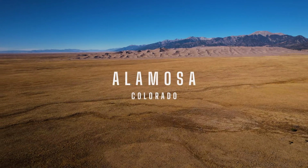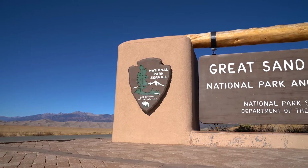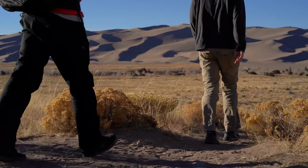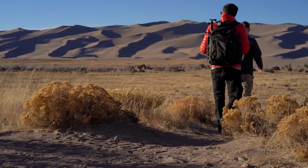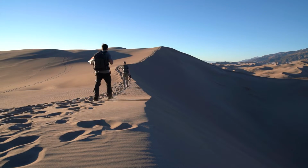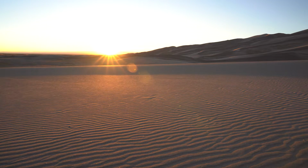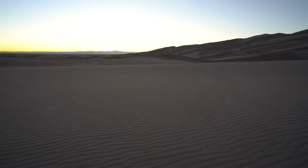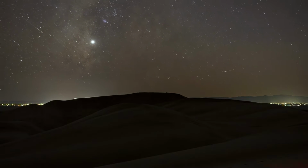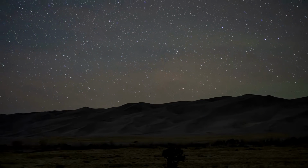Every year, photographers come from across the country to visit Great Sand Dunes National Park and Preserve, home of the tallest sand dunes in North America. By day, the dunes offer views of a unique southwestern landscape. And by night, the dunes are an astrophotographer's paradise. Great Sand Dunes National Park and Preserve is now designated as an international dark sky park.